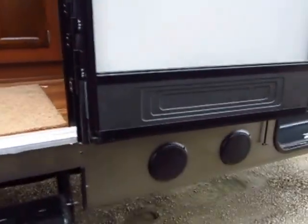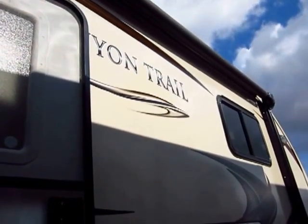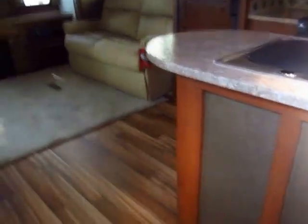It's really incredible. Here's another little common sense factor I always forget to talk about. They put the speakers down where they belong. Most manufacturers like to mount the speakers way up here next to your awning. Well, if you want to hear it, you have to turn the music up so loud that you're blowing away your neighbors, then they're calling up to the park, and then you have to deal with that, and then someone's feelings get hurt. No one has fun.